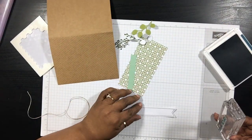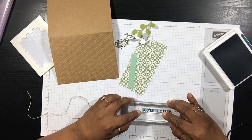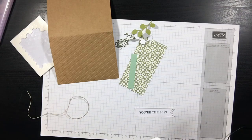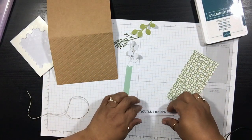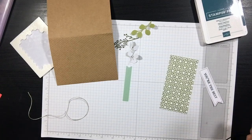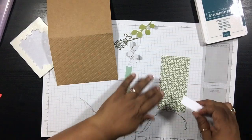So we're just going to take that and right in the middle. Alright, set that aside. Now again, you can go ahead and pop this up on dimensionals or stick it straight down. I think everything today should be popped up on dimensionals. But before I get that started, I'm going to wrap this around.